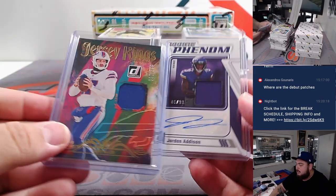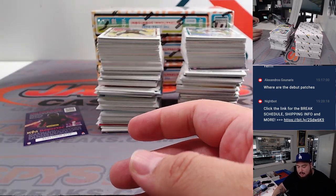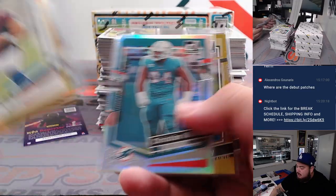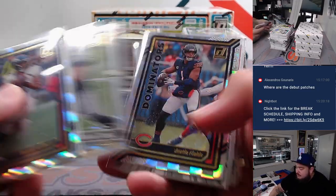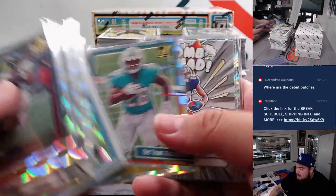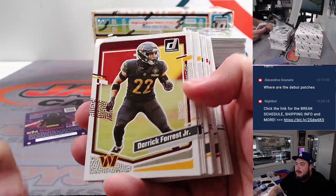So here were your two hits here, a little patch autograph Jordan Addison and then a Josh Allen. Then we had some numbered hits right here, bigger rookies. Keep those separated. And I sleeved up a lot of them. I feel like if anything, these will stay sleeved. Some of them won't. But just because it's a new release, so new product. All right, next box, guys.